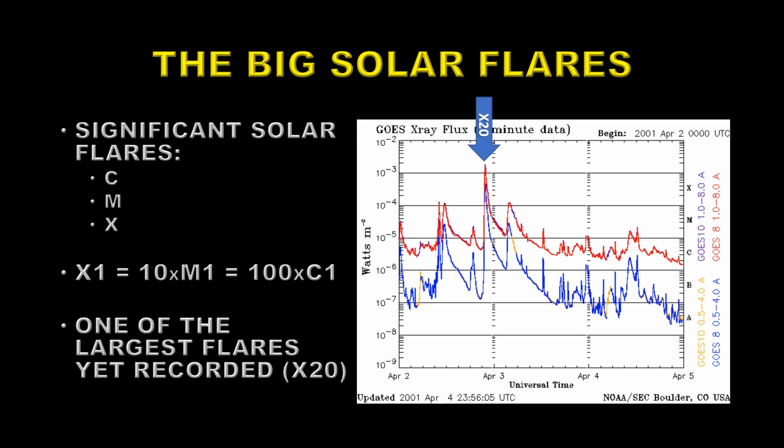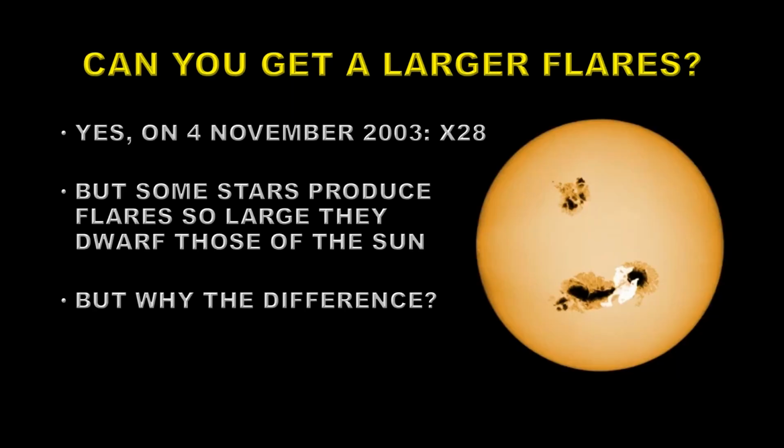The flare shown here on the 2nd of April 2001 was one of the largest flares we've ever seen, and that was an X20 flare. Well, can you get flares that are even larger than X20? Well, yes, we've had one. On the 4th of November 2003, we had a flare that was estimated to be X28. It may have been larger, but some of the detectors saturated.